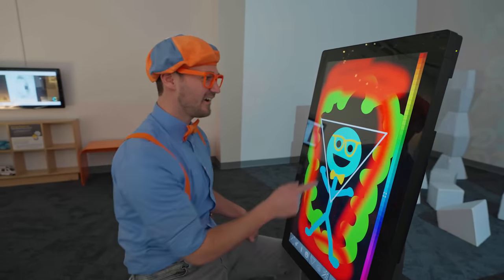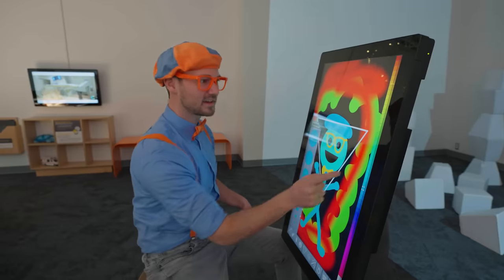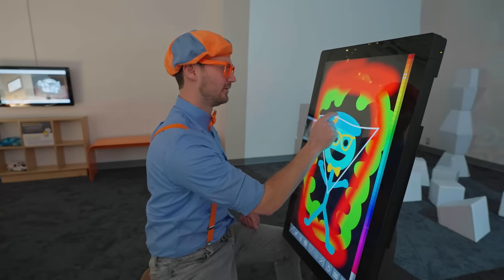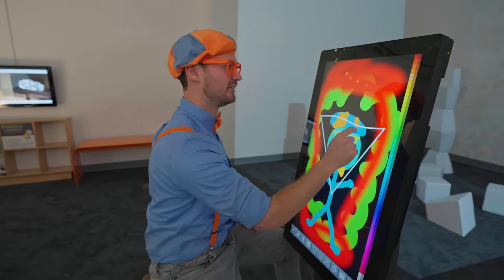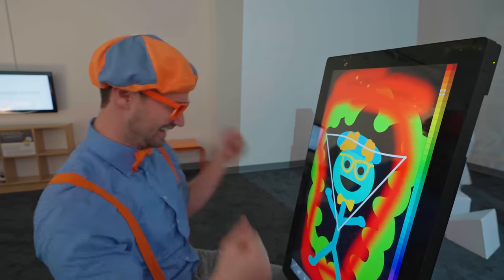Whoa! Oh, and my hat. Whee! All right, last but not least, the orange on my hat. Whoa, there we go. Ha, how does that look? Really good, all right.